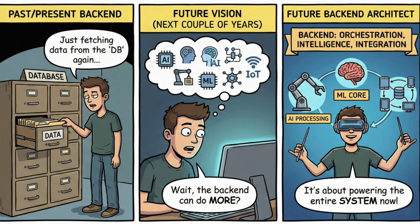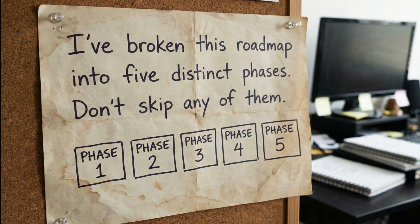So what's wrong with the old roadmaps? Because in the next couple of years, backend isn't just about fetching data from a database anymore. It's about integrating large language models, managing massive scale on the cloud, and prioritizing security. It's an exciting time to dive in. I've broken this roadmap into 5 distinct phases. Don't skip any of them.